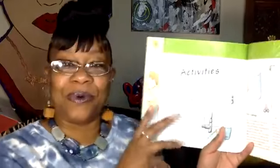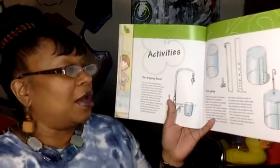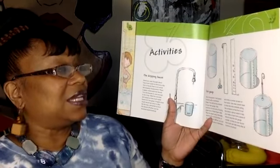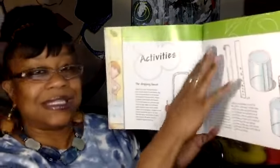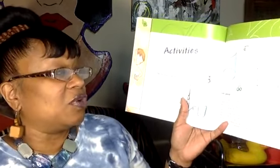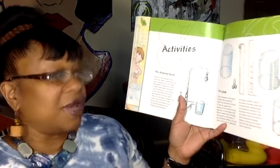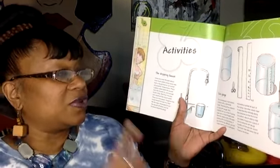That's your activity number 1. Activity number 2, rain gauge. Take a transparent, hard plastic container with a cylindrical shape, shaped like a cylinder. This will be the container for your rain gauge. Very carefully cut out a strip of tracing paper 2 or 3 fingers wide.